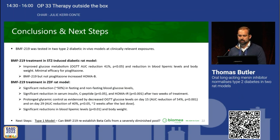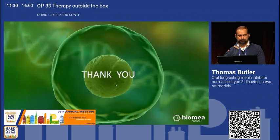We're very excited to continue development of BMF-219 as a novel treatment for diabetes and look forward to sharing data from future experiments, such as the type 1 diabetes model. Thank you.